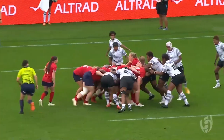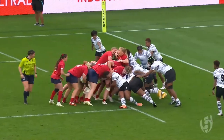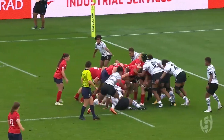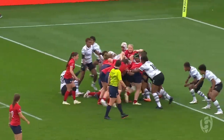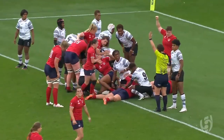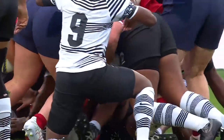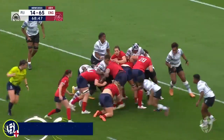Well, they lose nothing with their bench. They've emptied their bench and the reserves have come on and taken the game to another level. And it's the low numbers again. Connie Powell, Hannah Bodiman, Maud Muir really muscling up as they continue to stretch the scoreboard out for England. We're on the four now.